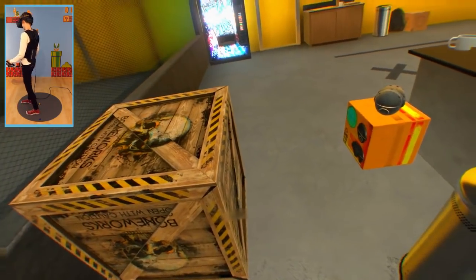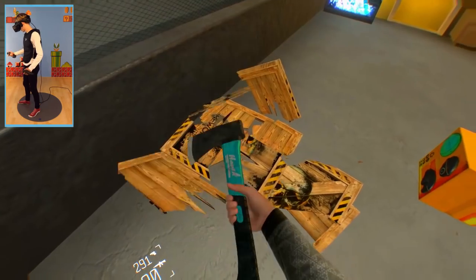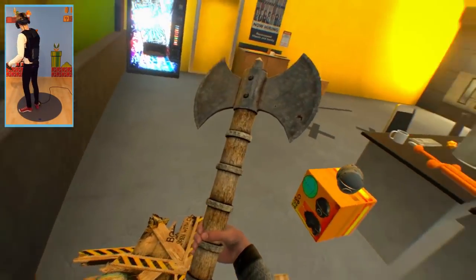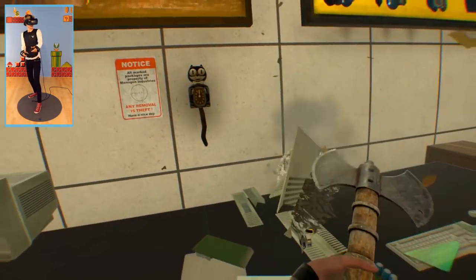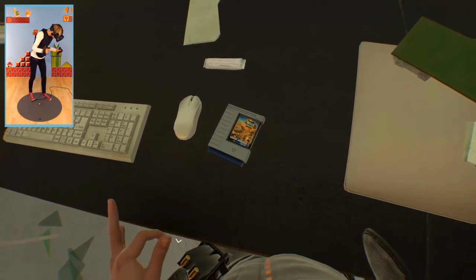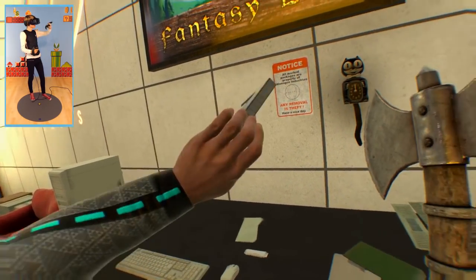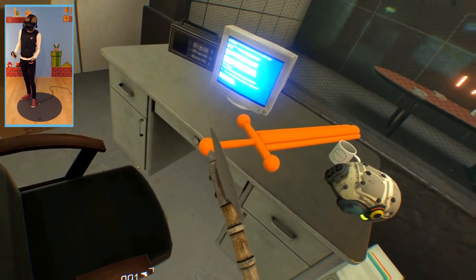Is this real? Is this real? It is. So I think we found an axe. It's a bit rusty, but it should still work. I found hover junkers, or actually a rare version of it that I've never seen before.